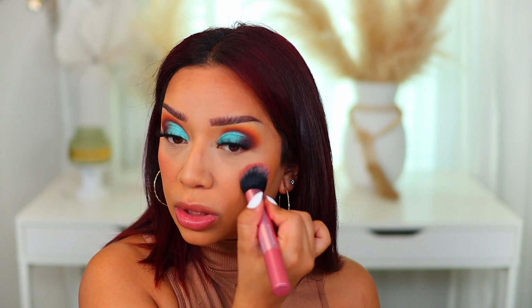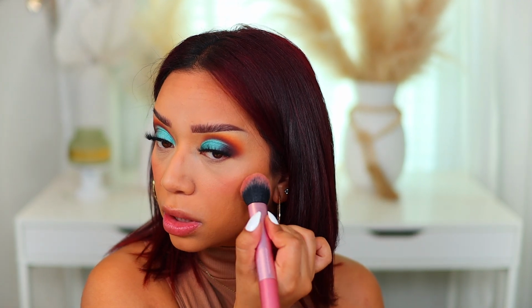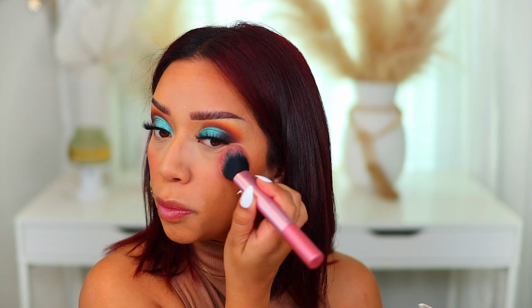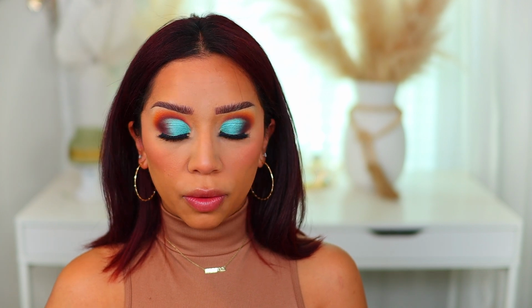I have yet to go to Ulta, you guys, to pick up the new Juvia's Place blushes. I'm dying to get my hands on the pink one. I'm all of a sudden into pink blushes. Who is she, right? So once we have that, I am going to go ahead and set the skin really quick before I go in with my highlight.